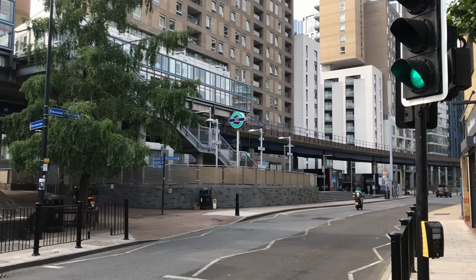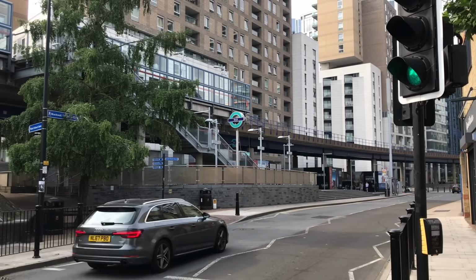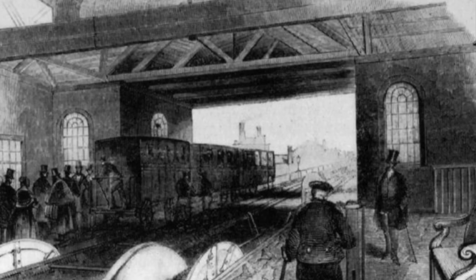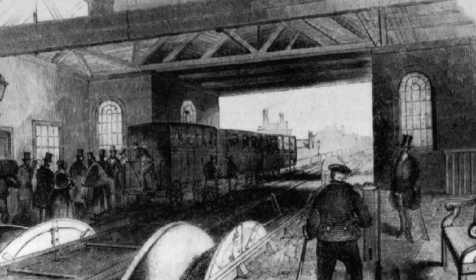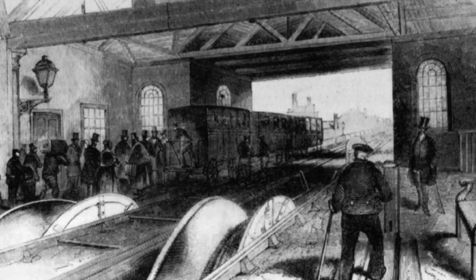For now, let's talk about the fact that Crossharbour is actually not the first station to exist here. That first station is a long-gone station named Millwall Docks. It all begins in 1840 with the opening of the London and Blackwall Railway. This was kind of unusual as railways go. Most early railways were designed to carry goods and ended up carrying passengers. The London and Blackwall Railway did it the other way around.